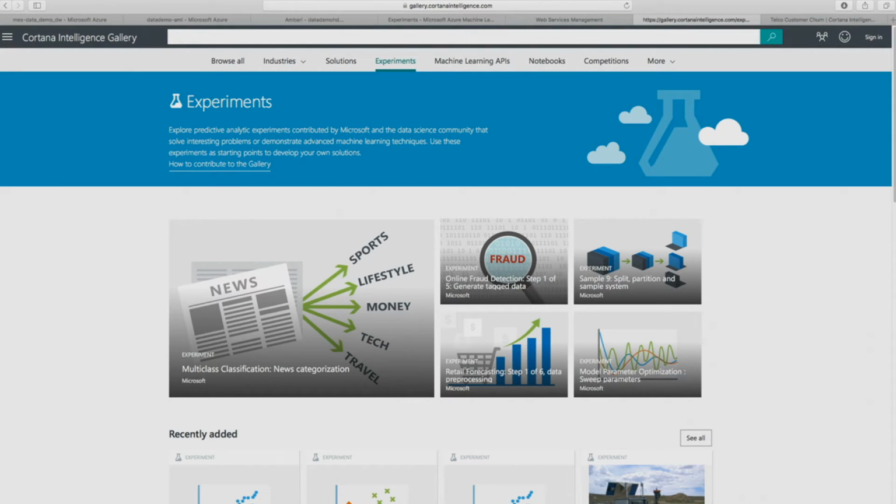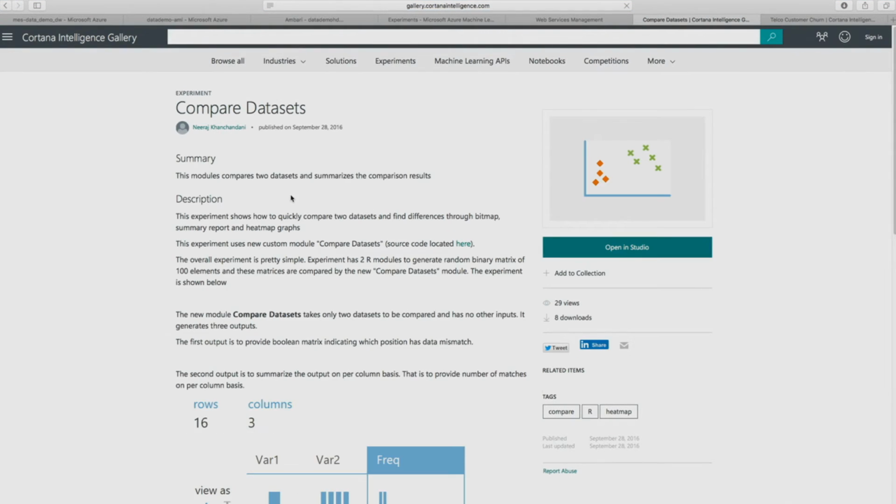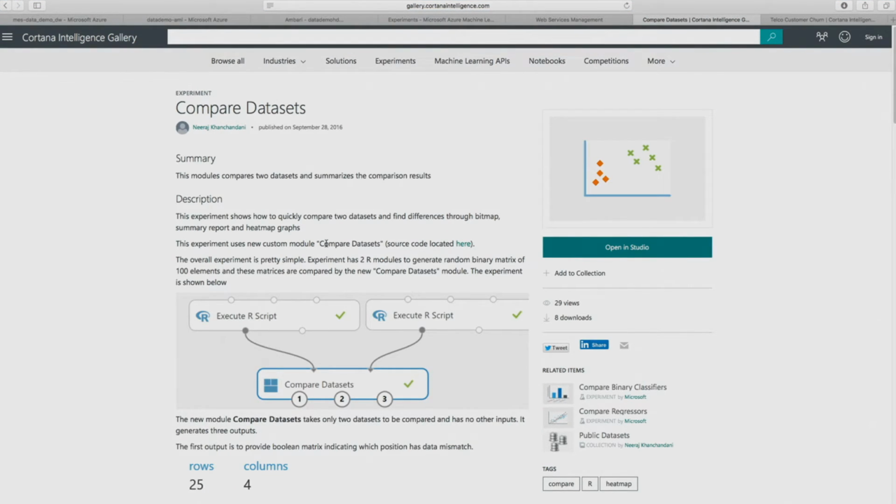Now, one of the other things that I'll quickly cover here, so I can get to the reference architectures, is look at the Cortana Intelligence Gallery. There's all kinds of stuff in here. In fact, there's all kinds of recently added ones and different things that focus on your business. So it's a great way to get started, and any of these are pretty much areas that have documented areas that you could go into, and it says, this is what I built, and here's how it works. So it's really neat that they open sourced all of this to everybody.